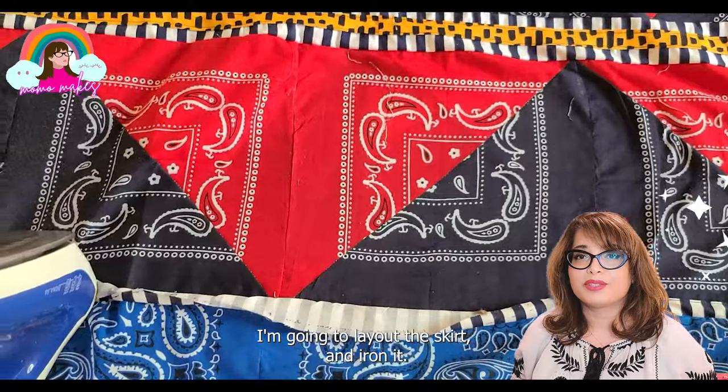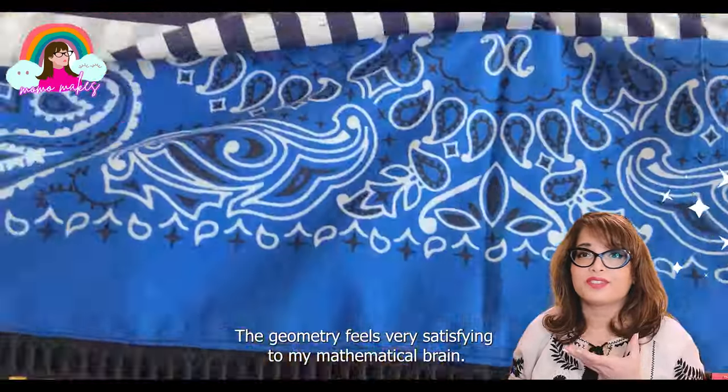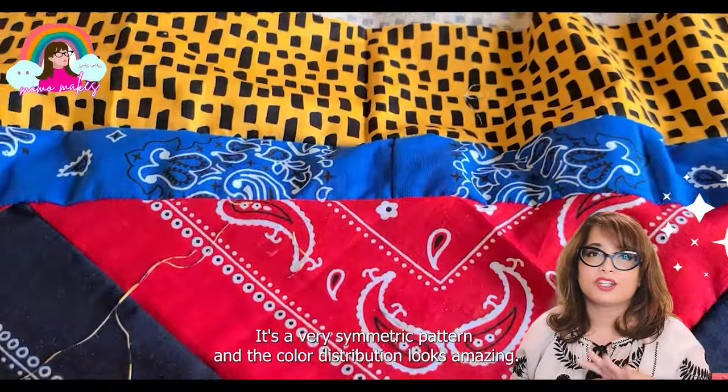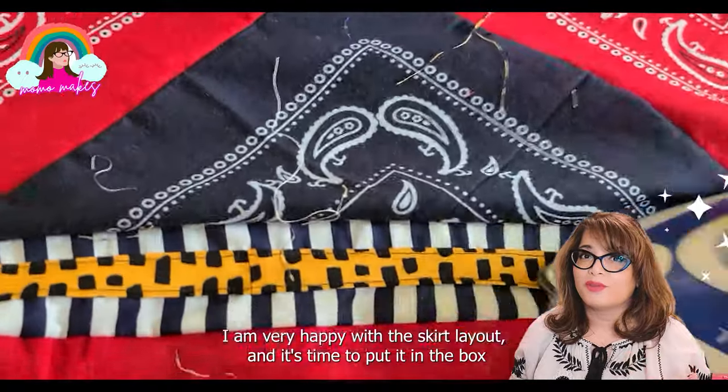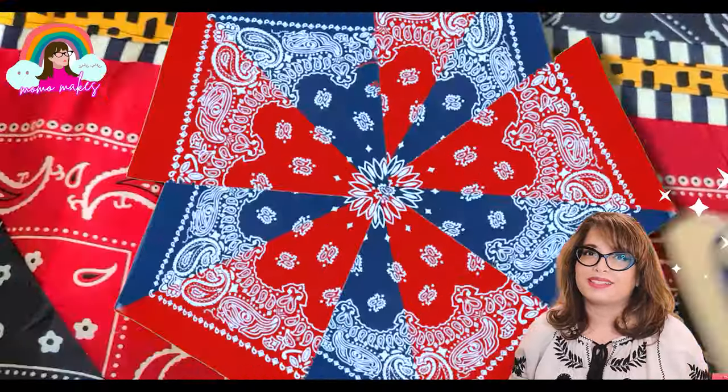I'm going to lay out the skirt and iron it. The geometry feels very satisfying to my mathematical brain. It's very symmetric and the color distribution looks amazing. I am very happy with this layout and it's time to put in the box pleats.